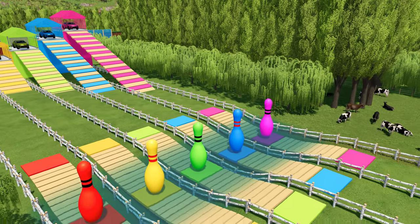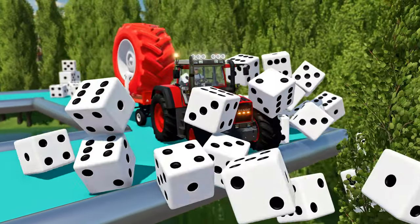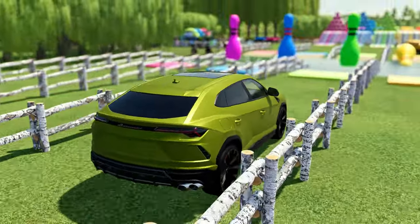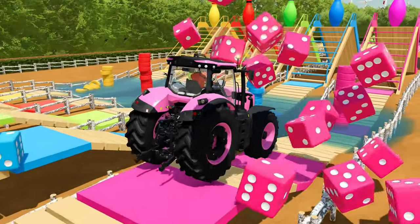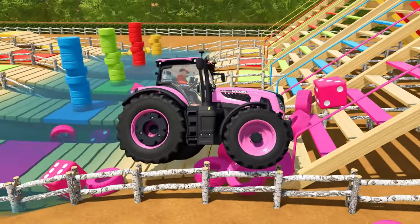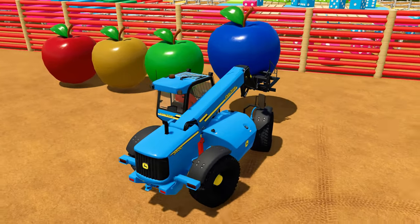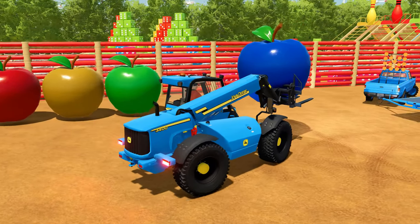In the third part, I'll transport giant tractor wheels using Fendt tractors, guided by Lamborghini Urus cars, with telehandlers managing the loading. Finally, in the fourth part, I'll transport giant apples using an ambulance, Lightning McQueen, a Landini tractor, a convoy pickup, and a police ATV, with John Deere telehandlers ensuring safe handling.